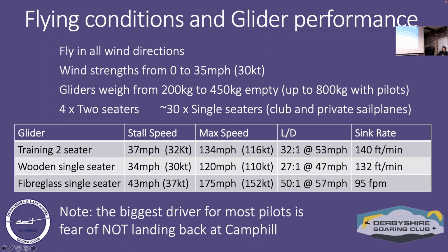But the key, I guess, is stall speed is in the mid to low 30 knots. LD varies from sort of mid-20s up to 50 plus to 1 on glide. Sink rate, 100 feet per minute to 150 feet per minute. But if you're in a thermal and you're doing a bigger circle, you're not actually right in the core the way that you can be in a paraglider or a hang glider.